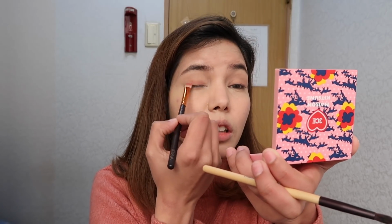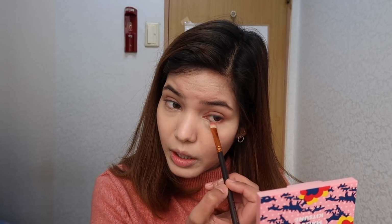So let's go with this shade first, and I'm gonna put this all over my eyelid. This eye palette is for everyday purpose. You can use this eyeshadow every day. Let's use this beautiful shade. I'm gonna use this brush. I'm putting this really close to my upper lash line, and the same color I'm using on my lower lash line.